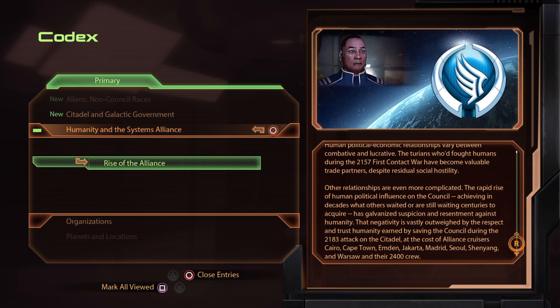The Turians who'd fought humans during the 2157 First Contact War have become valuable trade partners, despite residual social hostility. Other relationships are even more complicated. The rapid rise of human political influence on the Council, achieving in decades what others waited or are still waiting centuries to acquire, has galvanized suspicion and resentment against humanity. That negativity is vastly outweighed by the respect and trust humanity earned by saving the Council during the 2183 attack on the Citadel, at the cost of Alliance cruisers Cairo, Cape Town, Emden, Jakarta, Madrid, Seoul, Shenyang, and Warsaw, and their 2,400 crew.